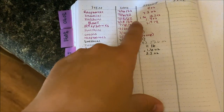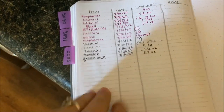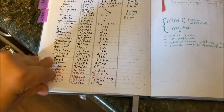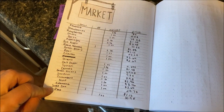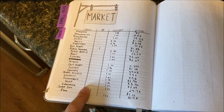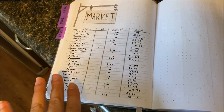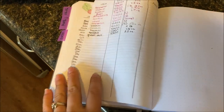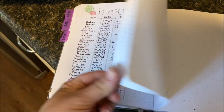My scale broke for these few, so I just kind of did my best guess, but that is what I'm going to write there. And then I will be writing the price on that corner. This is the market value of what I would be paying at the grocery store at the start of the season. I'm guessing it's switched now that food's becoming a little bit more expensive, but those are the prices that I'm probably going to be using for just getting my market value analysis.